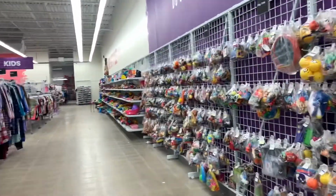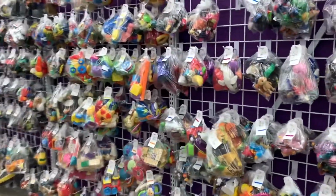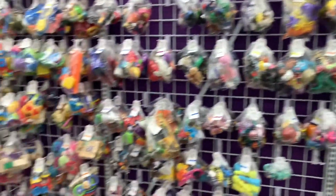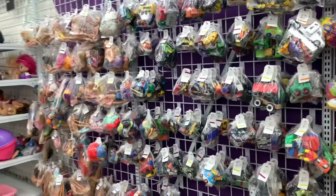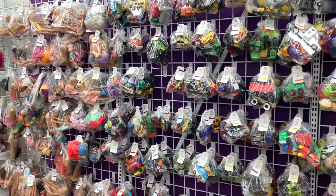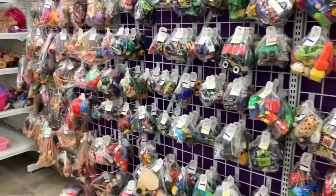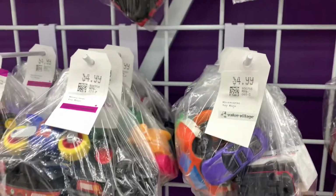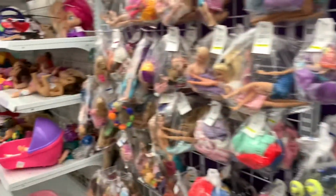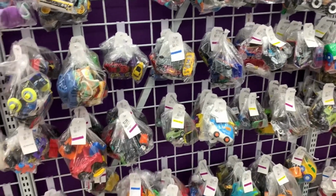I'm at our local Value Village. Value Village is where people donate their unwanted items, toys, clothing, everything. They pack them and then they sell them. Look at that. So I'm here today to check some items like Hot Wheels. So let's see if they have anything cool.